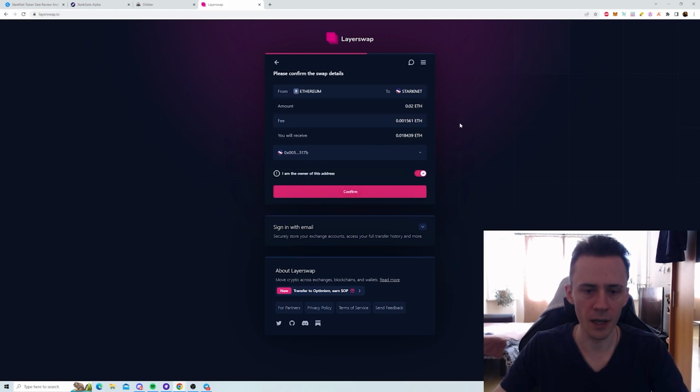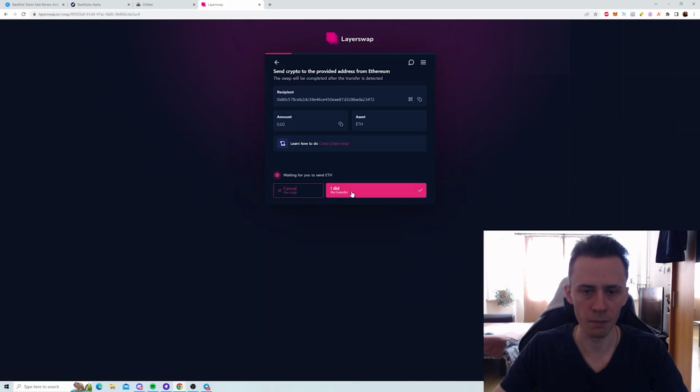When you click swap now, you need to confirm that you are the owner of the address. Then you need to manually send funds to the address they're showing you. It's like a contract address that automatically transfers funds in a peer-to-peer way. That's actually very interesting compared to normal bridges. So we copy that, and we go to MetaMask.